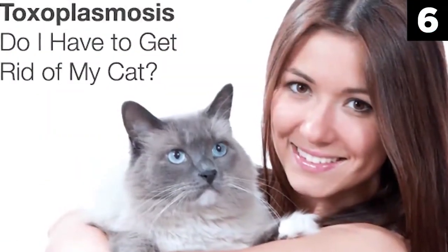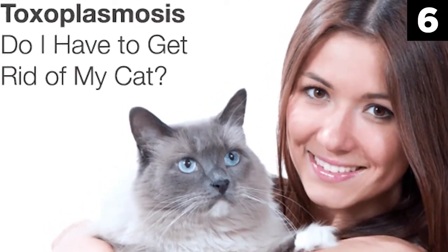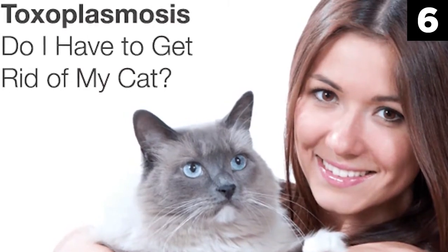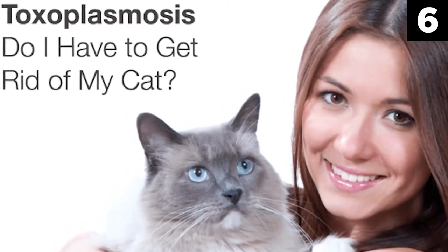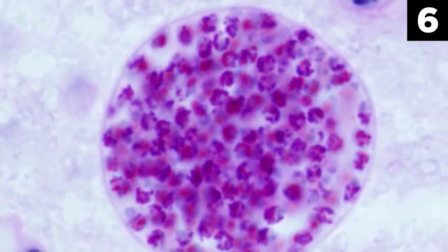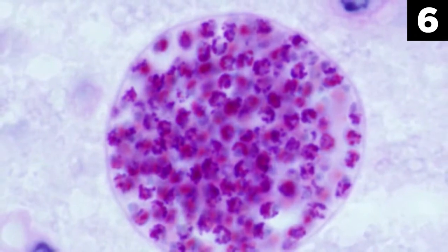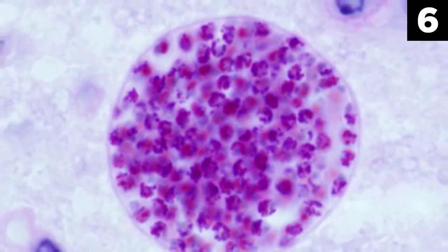Number 6. Brainworms. You might get upset at your cat for bringing a dead animal inside of the house from time to time, but that's not the only gift that your favorite feline may have recently given you. There's another present that might be waiting just for you, one that comes straight from the litter box and goes directly into your brain.